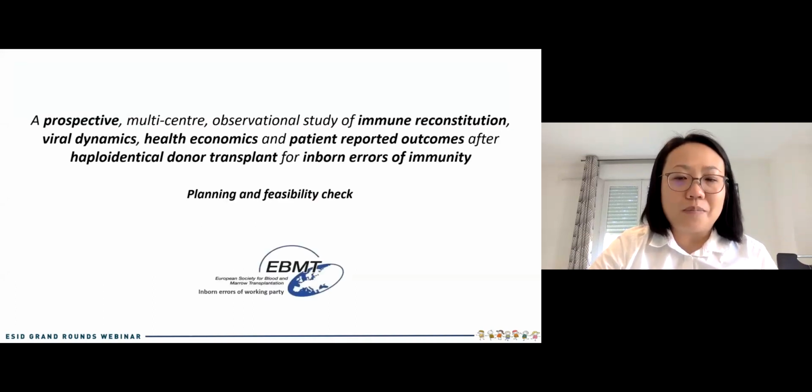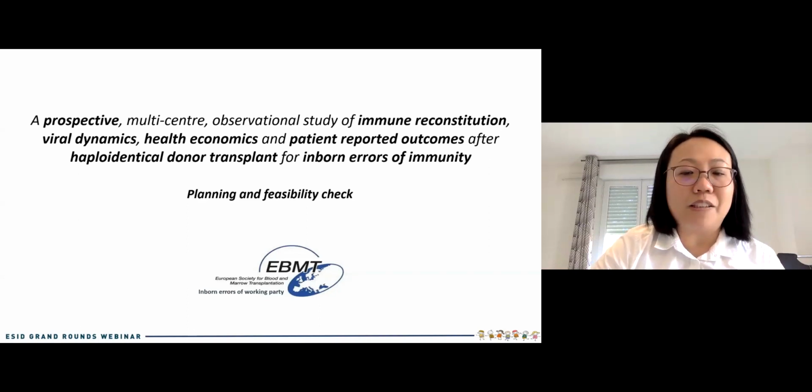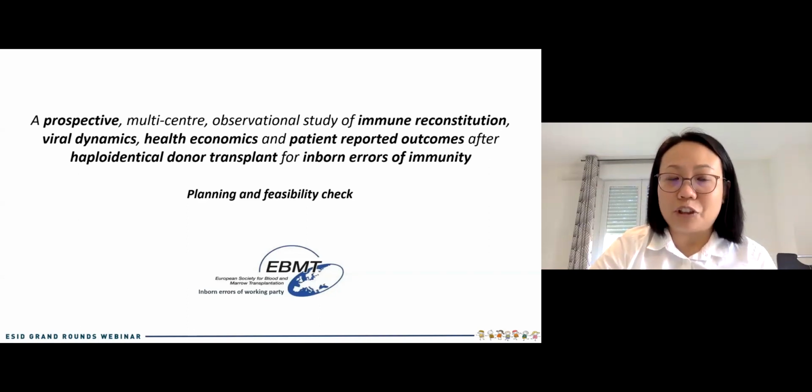In order to overcome these limitations, we are now proposing a prospective multi-center observational study of immune reconstitution, viral dynamics, health economics, and patient-reported outcomes after haploidentical transplant for IEI. We are at the stage of planning and feasibility check, and we welcome your suggestions and opinions for this proposal.